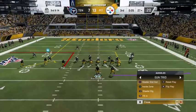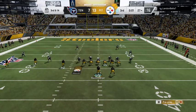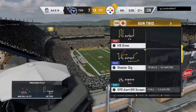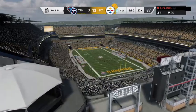Try to get one more in here before the quarter breaks. And they're not going to get to the line to run another play. So we will switch ends as the 3rd quarter has come to a close. But we'll return with more after this.